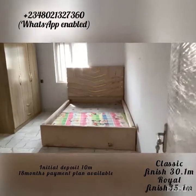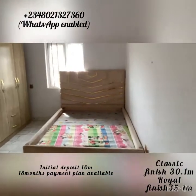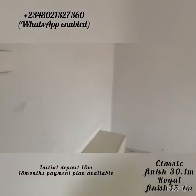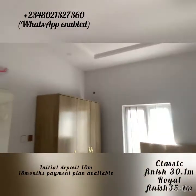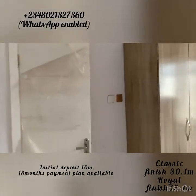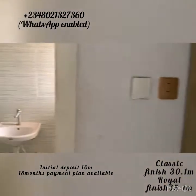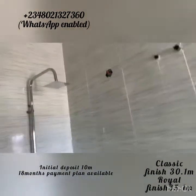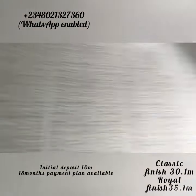Wow, so this is the first room. If you want to have a TV stand, you have them here. Look at the ceiling. The roof is POP. Can you see? And this is massive. Very, very massive.